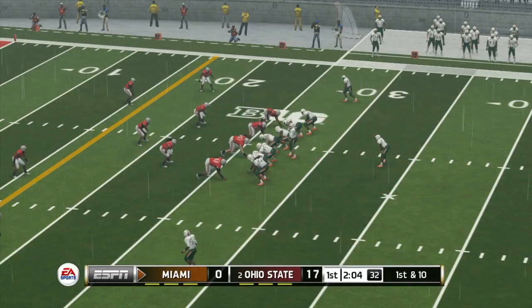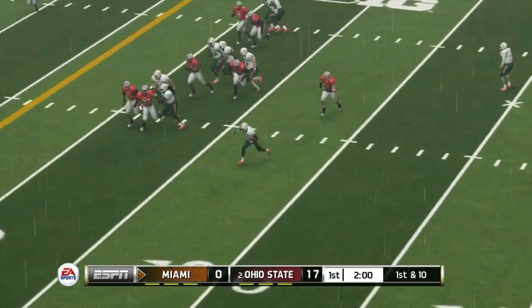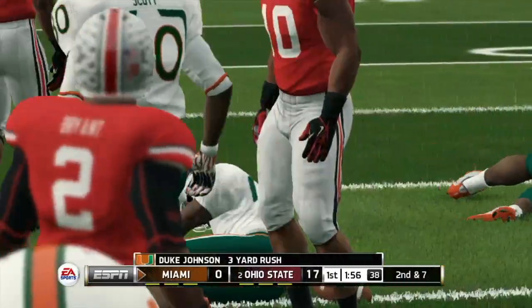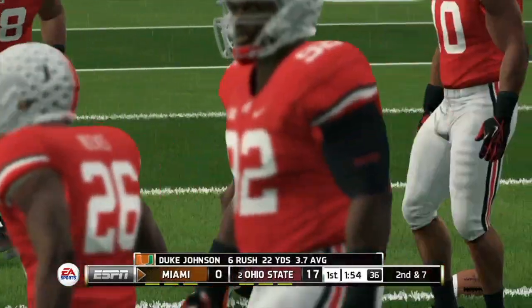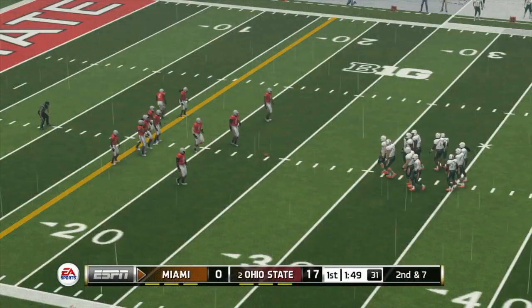They'll run it. And he's leveled at the 24. Gain of 3 yards. That'll make it 2nd and 7. Here's play number 10 on the drive.